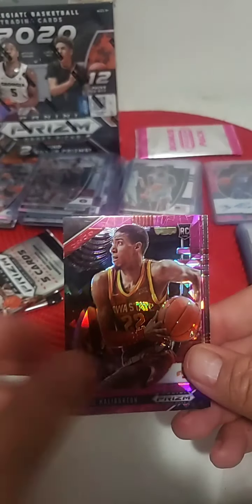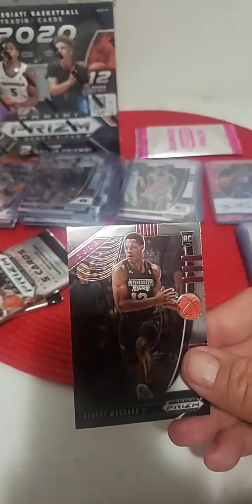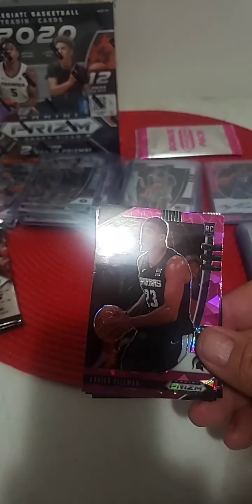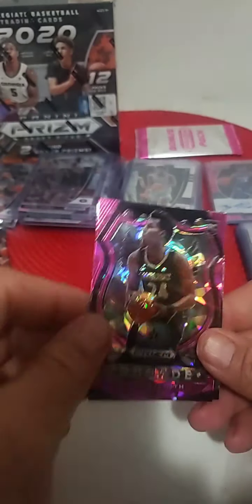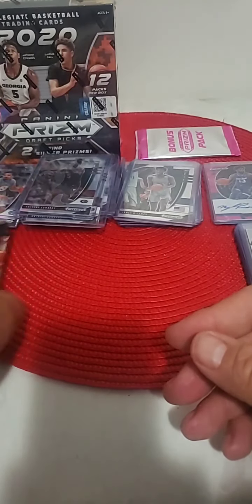Naismith. Halliburton Pink. Naismith Pink. Pendergast. Getting down here. One more box left. One more pack. Get that pack there. Naismith. Halliburton, Pink, Naismith Pink, Maxi. Last pack, box four.